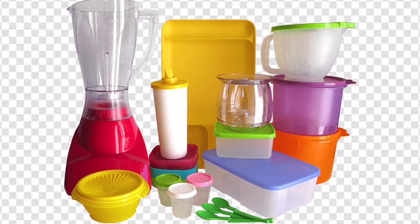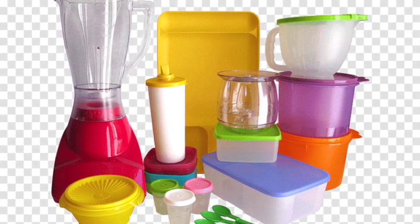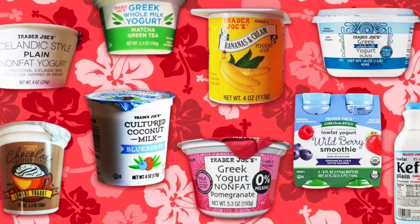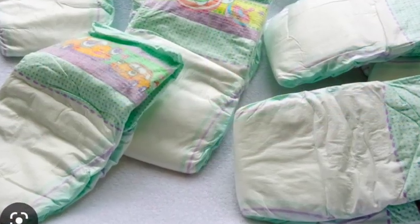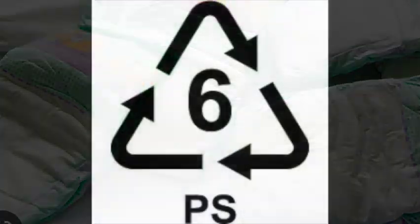Number 5, PP. Polypropylene is the most durable type of plastic. It's the most heat resistant and is used for straws, bottle caps, hot food containers, yogurt cups, packaging tape, and disposable diapers.